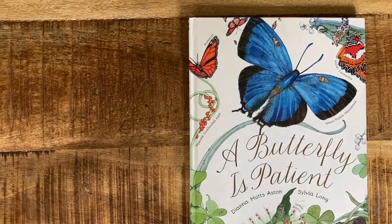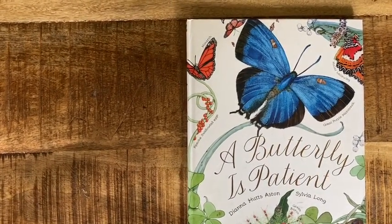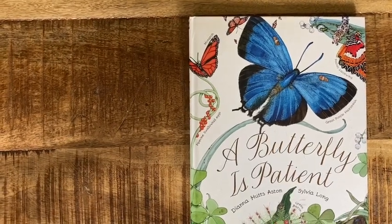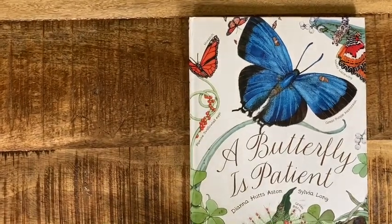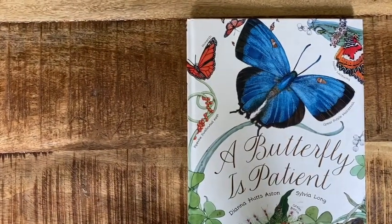I know that you were reading about animals getting ready for winter in your article today. And this book isn't necessarily about butterflies getting ready for winter, but there is a little bit about that in there. But our STEM activity today that I'm going to be posting is about butterflies. So I wanted to read A Butterfly is Patient.